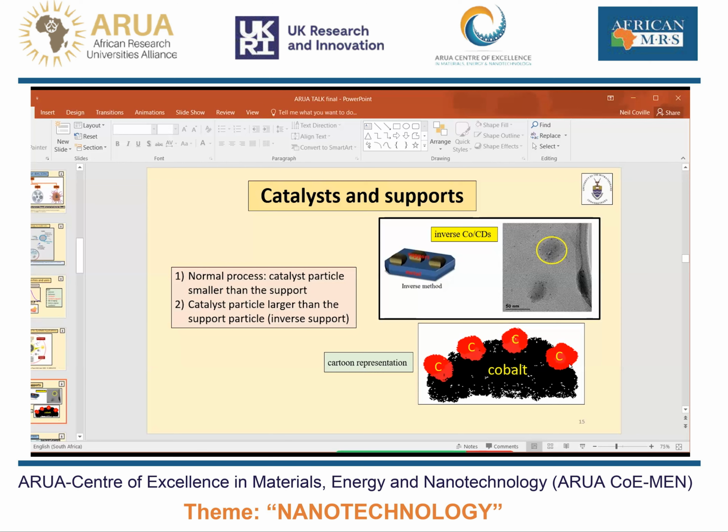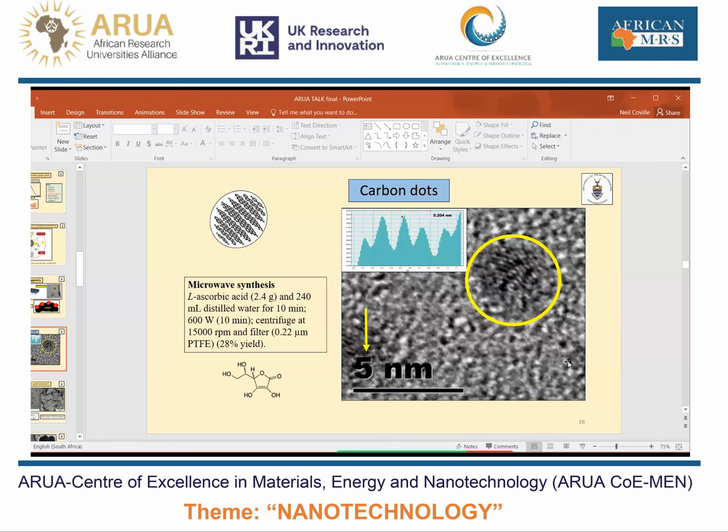So I've got a picture there of cobalt with small carbon dots on top of the cobalt. And that's what we've been studying. We want to see what happens there. The carbon dots themselves, this is one example we've made. Pretty much you take ascorbic acid, which I show a picture of below, which has a lot of functional groups. You heat them together, centrifuge, filter, and you've got your material.